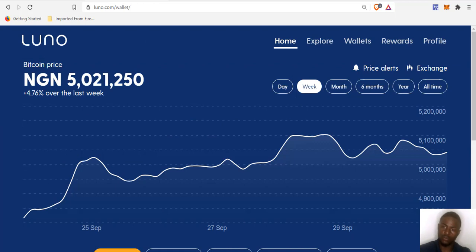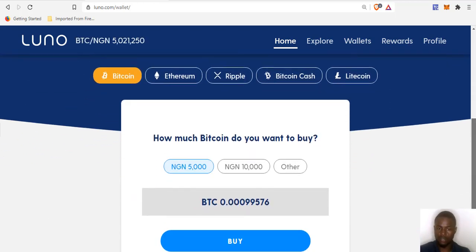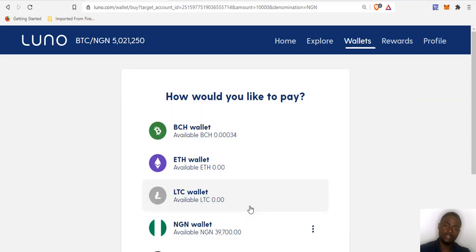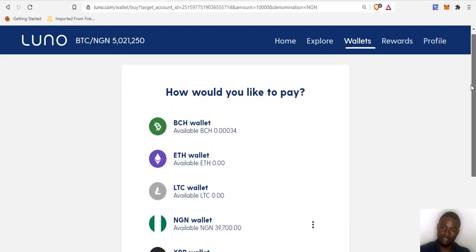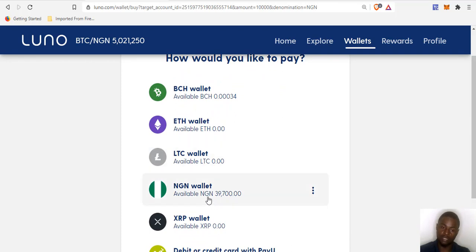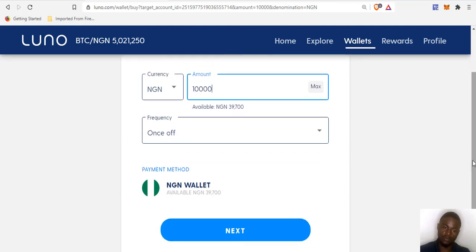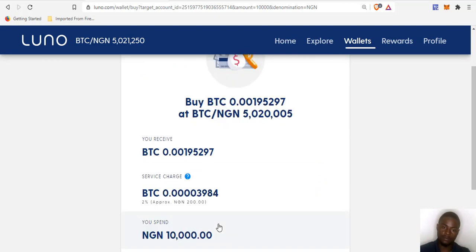Now once you log into Luno, this is the first dashboard you will come across. Now majority of us go ahead to buy from this dashboard because it's very simple and self-explanatory. So let's take, for instance, I click on 10,000 Naira. I want to buy Bitcoin worth 10,000 Naira and I click on buy. It will take me to my wallet and I select the wallet I will be paying from. I will be paying from my Naira wallet. I want to pay once off and I'll click on next.